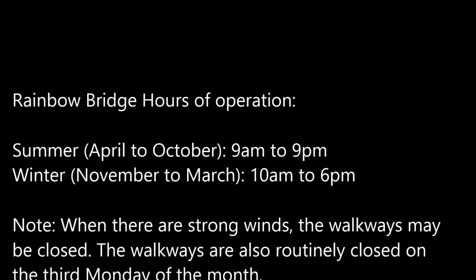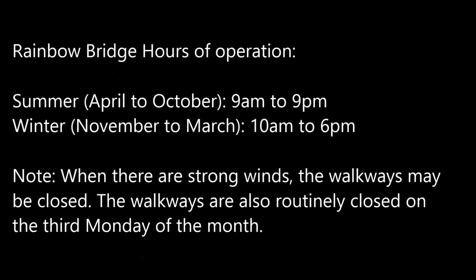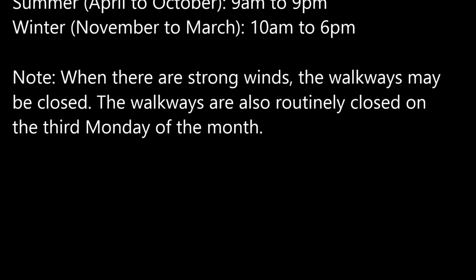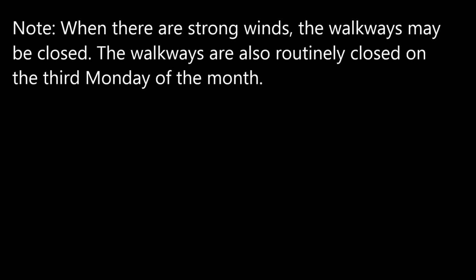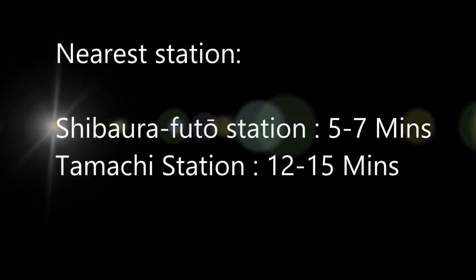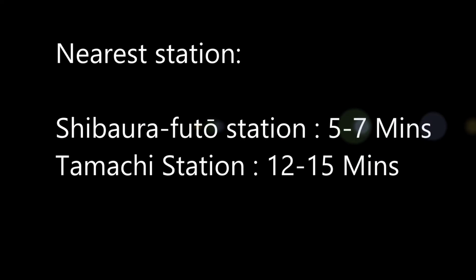The Rainbow Bridge has seasonal opening hours. That is, in summer it is open from 9 am to 9 pm and during winter it is from 10 am to 6 pm. And note, when there are strong winds, the walkway might be closed, and the walkway is closed on the third Monday for routine maintenance. The Rainbow Bridge can be easily accessed from these two stations on foot. That is, Shibaura-futō station, which is a 5 to 7 minute walk, and Tamachi station, which is a 12 to 15 minute walk.